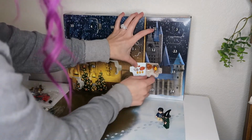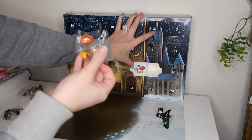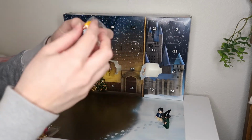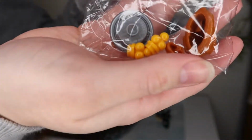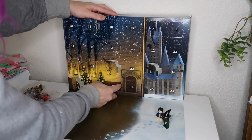eight. Ooh, and this is our turkey dinner. So we have a turkey and a turkey leg that you can detach with a plate. And then there's little like balls. What are those supposed to be? I have no idea. Number nine.